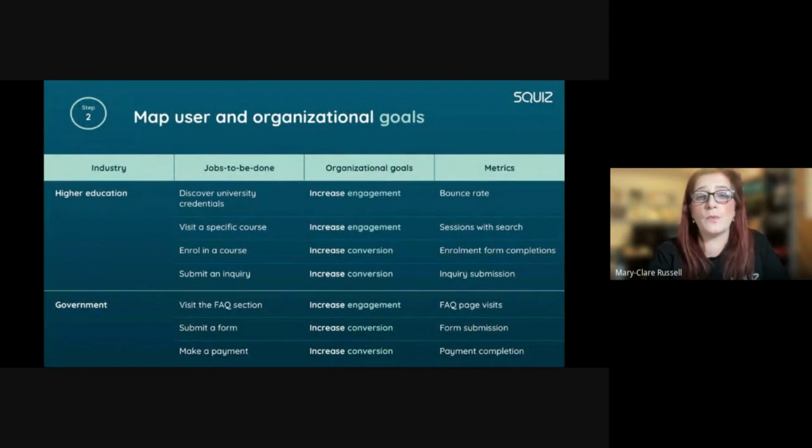Now that you've defined what each user segment wants to achieve on your website, you can start mapping these to organizational outcomes linked to your users' jobs. You want to do this to ensure your organizational goals are aligned with your users and to make it easy to define the kind of metrics that will help you understand if these goals are being achieved. Let's continue with the earlier example of a student's job to be done to enroll in an undergraduate course. The student goal is to enroll in the course. Your personalization goal is to increase enrollment conversions from the site's content.